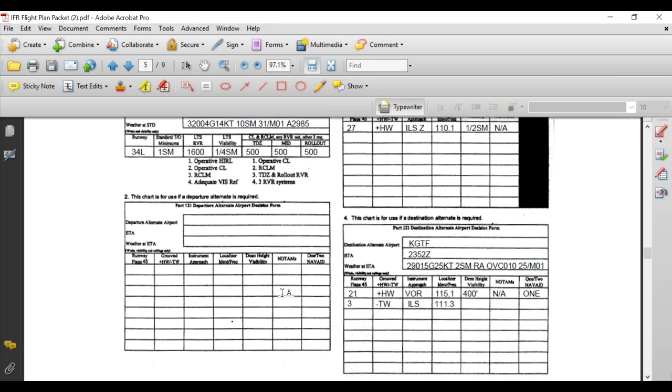The decision height visibility is 1/2. This one I need to change, so erase whatever you put there and put 1 statute mile. And back down to here.